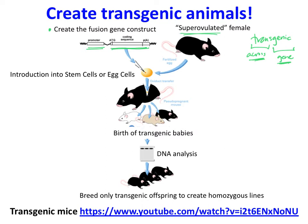Then we'll introduce this fusion gene into our egg cells, and those egg cells can be implanted into the mother mouse so that she can ultimately carry these transgenic babies to term. When those babies hatch or are born, we can perform DNA analysis such as PCR to look for the presence of the gene that we're interested in. And then only those transgenic offspring carrying our gene of interest will be bred further to create lines that are homozygous for our insertion.